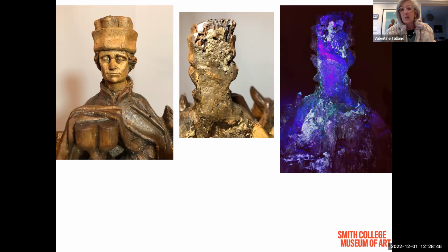And in point of fact, when we looked at it under ultraviolet light, which is the rightmost slide you're looking at, you can see a range of bright kind of green fluorescence. That's an indication that there are repair materials. In this case, it was a combination of wax and natural resin materials that were used to repair this. So being able to see this history of the piece because no paint is there is really helpful. And if we could look at the next slide.